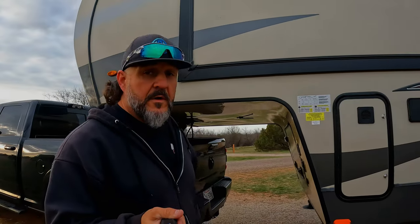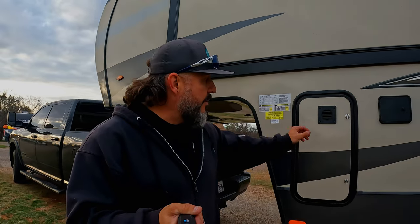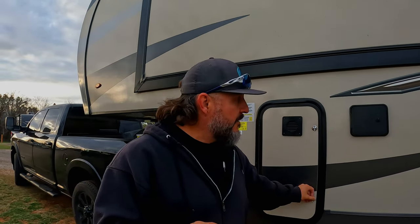Good morning, everyone. We're all hooked up and ready to get out of here from Copper Breaks State Park. And this was a great little overnighter. This is a great state park. I'm kind of taking you guys on my walk around before we leave. Great state park, only $20 a night. You got power and water. There's a dump station, restroom, showers. Great little place to stay.